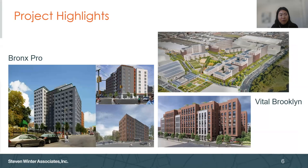We have Bronx Pro Development, where they're a developer that focuses on expanding access to affordable housing that's also sustainable and replicable. So we had three projects nearly back-to-back or simultaneous with Bronx Pro. So this is 4697 Third Ave, Mapes Avenue, and Melrose North.